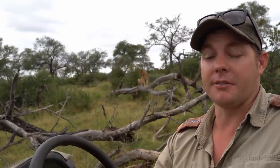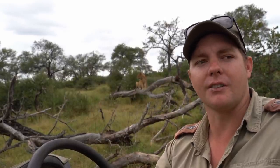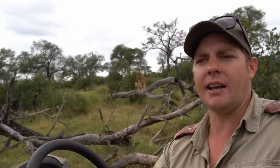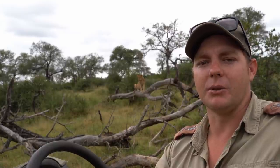But yeah, so chuffed that we found these lions after spending time with the buffalo first, going back behind the buffalo to see if there was any sign of the lions, picking up the tracks of the lions, and now eventually finding the lions. It is getting late in the morning, so they're probably resting. But yeah, we'll see what happens.